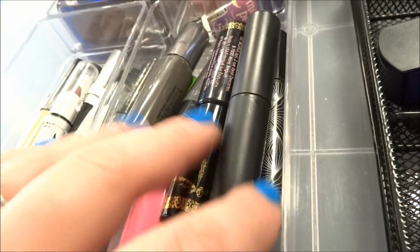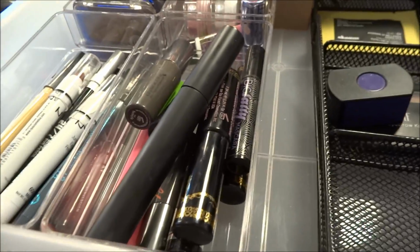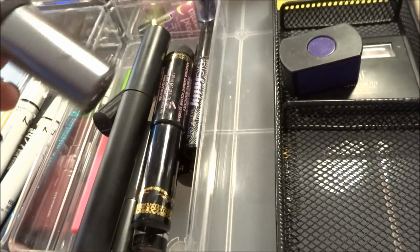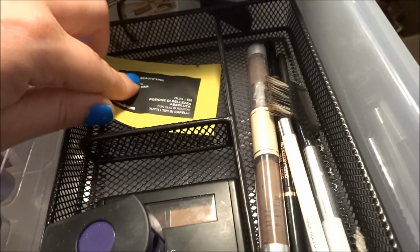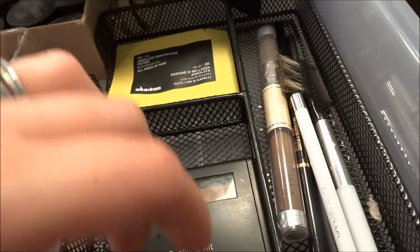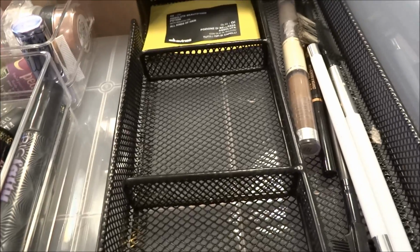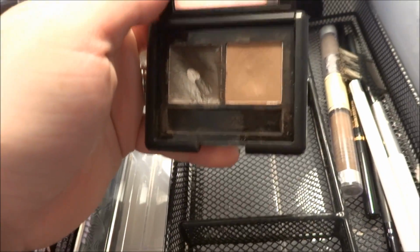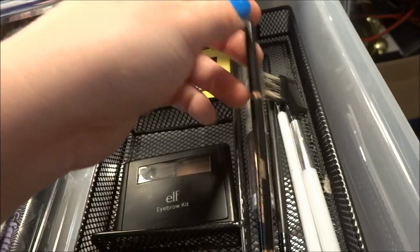I have a bunch of minis because I got this thing at Macy's, or Nordstrom's, I don't remember, that had a bunch of little travel sized ones, trials, samples. So, yeah. Then we've got an oil thing for the hair. I've got an eye pencil sharpener, the e.l.f. eyebrow kit. Originally I was using this all the time, as you can see here. But once I got the Anastasia Brow Wiz, this is my new way to do eyebrows 100% of the time. I wouldn't trade it for the world.